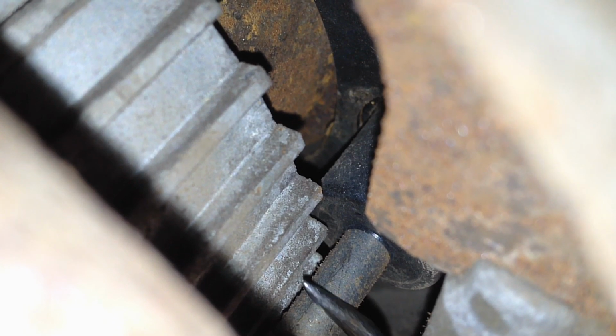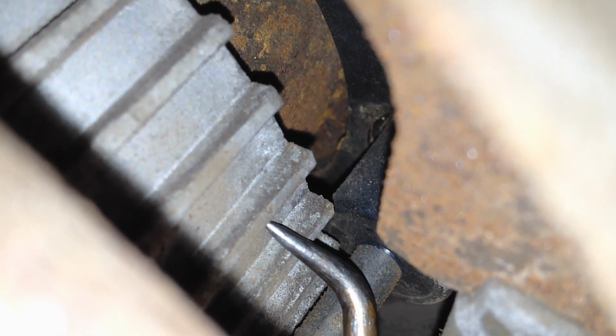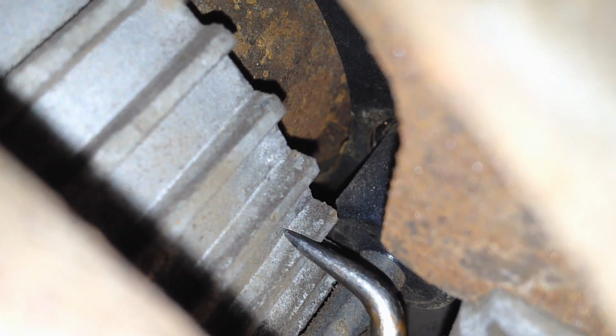Alright, so here's the tone ring right here. You can see the tone ring going around and around and around. So you just gotta make sure that tone ring, if you can see it, you can see these on like F-150, stuff like that. Make sure that they're not cracked or warped or half coming off of there or loose.